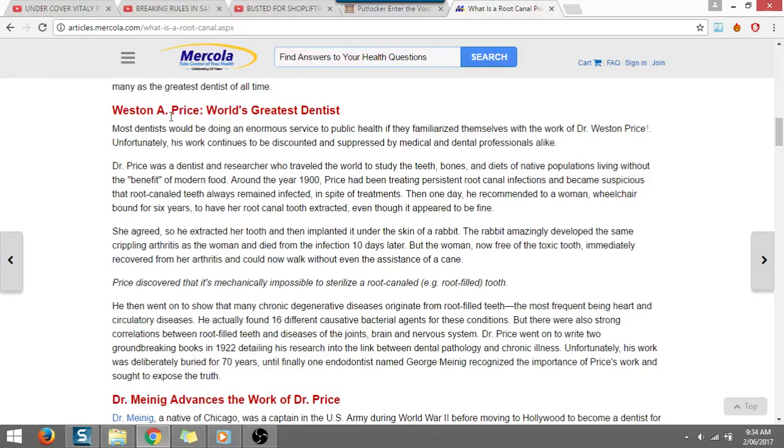Okay, so there was a guy called Weston A. Price. Some people call him the world's greatest dentist. Price discovered that it's mechanically impossible to sterilize a root canaled tooth. Now, here's the interesting thing. One day, he recommended to a woman wheelchair bound for 6 years to have her root canal tooth extracted, even though it appeared to be fine. She agreed, so he extracted her tooth and then implanted the diseased tooth under the skin of a rabbit. The rabbit amazingly developed the same crippling arthritis as the woman and died from the infection 10 days later.